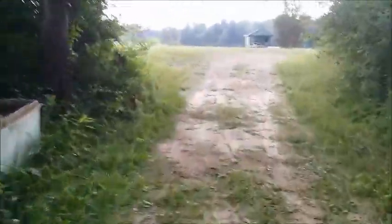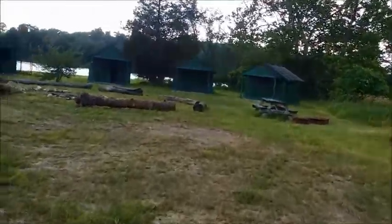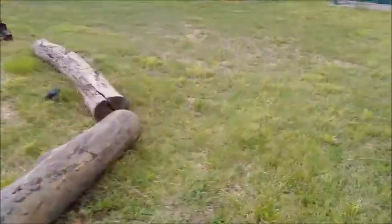Oh, it's a little bit muddy. Hold on, folks. Easy now. Would you look at this? There's cabins out at the point. These are old ones. Here's where you have the bonfires. These are the old cabins.